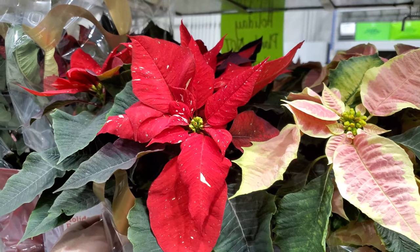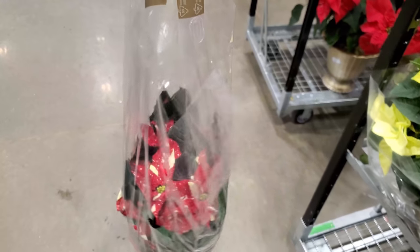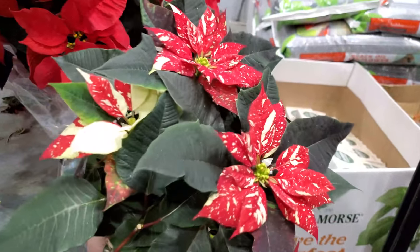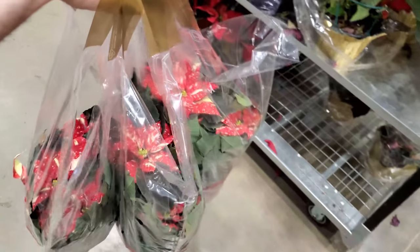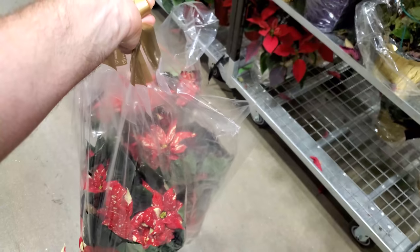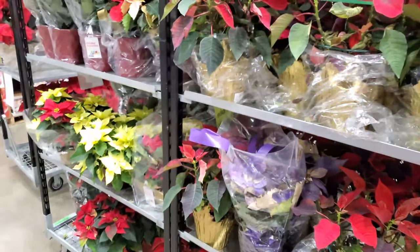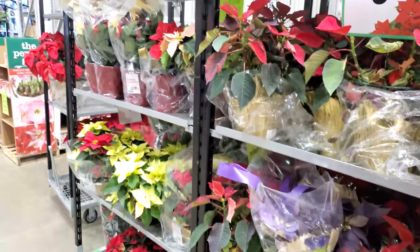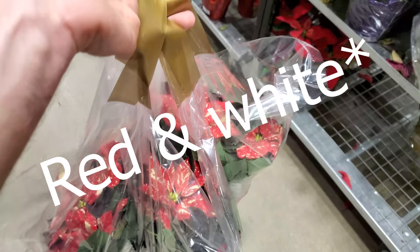Oh, I kind of like this one. That one looks nice. Okay, I didn't come here for a poinsettia, but I think I might be leaving with one. Yeah, it's pretty. It's got a little bag and everything. Ooh, I like this one too. That one's really pretty. And it wouldn't be a trip to Lowe's if I didn't end up leaving with a few plants that I had no intention of getting when I came in the store. I have had my eyes out for some poinsettias, so it's okay. And I was hoping to find some of the red and green ones, so that's actually even better.